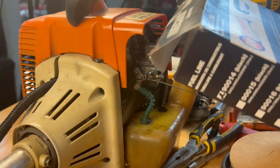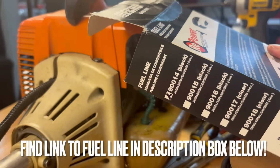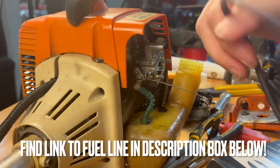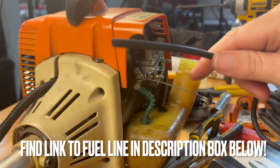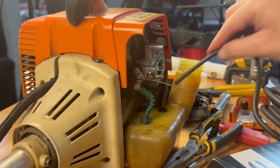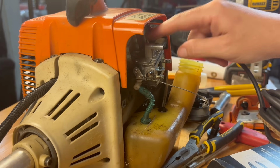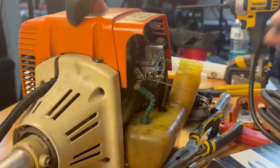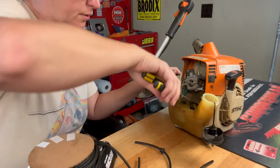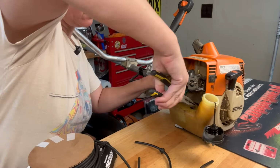Now to replace these lines so he's never going to have to mess with it again. I could put Tygon, but eventually that will harden. I'm going to use this Echo fuel line that I've got. This is the 90014 size. It's slightly bigger diameter on the outside than what I normally use in most of this stuff, but with this grommet, I know it's going to seal really great, and it's going to fit the inside diameter for these nipples just fine. So I'm going to use the Echo line. And I'm going to go ahead and put in a new grommet because this one's about hard.